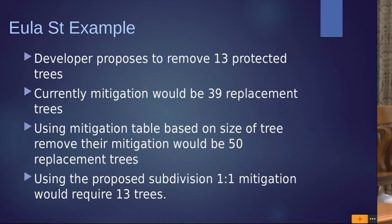I wanted to go over a case that we just recently looked at. Eula Street is proposing to put in a development. The developer's proposing to remove 13 trees. Currently, the mitigation for that site would be 39 replacement trees. Using the mitigation table, based on the size of the trees removed, the mitigation would be 50 replacement trees.